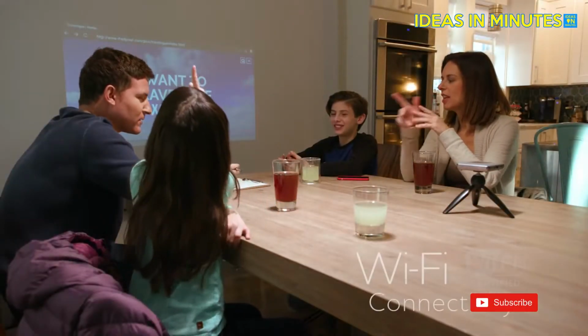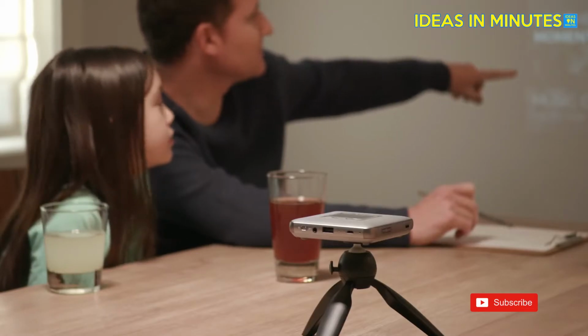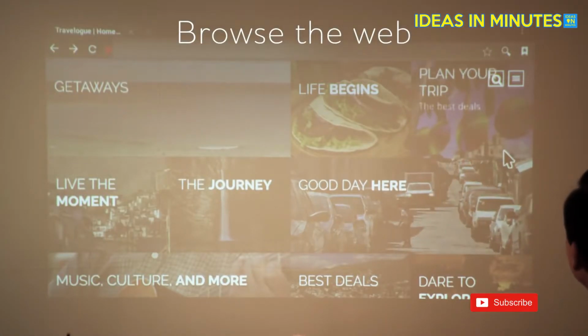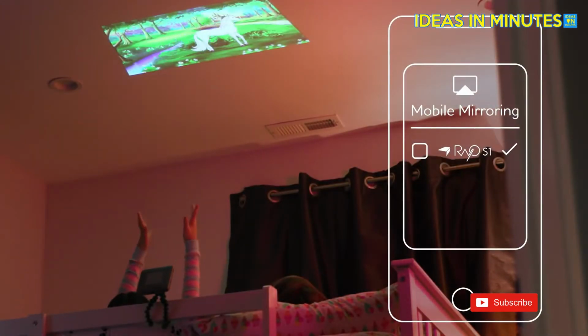Easily view websites using the built-in Wi-Fi and web browser. With the Smart Touch Pad, you can quickly and easily access all of your content or navigate the web. You can also pair with your smartphone to mirror and project your screen.